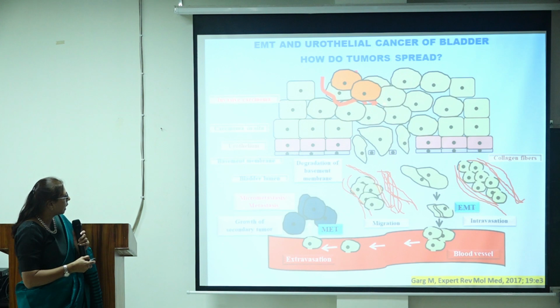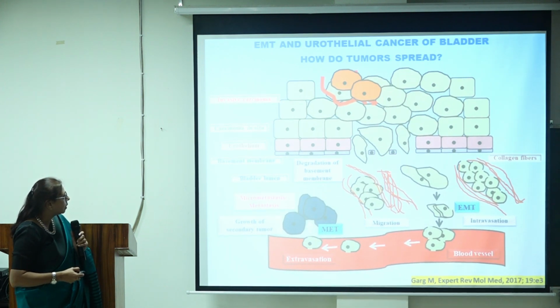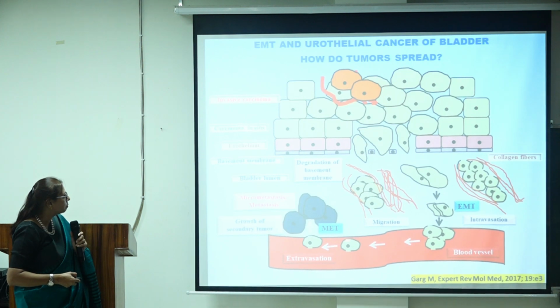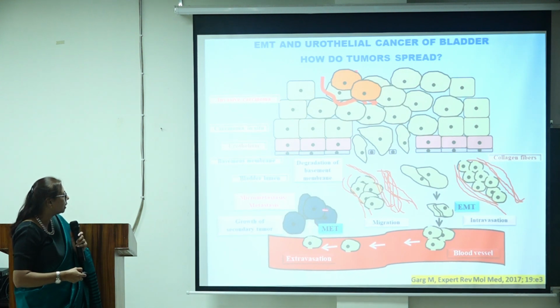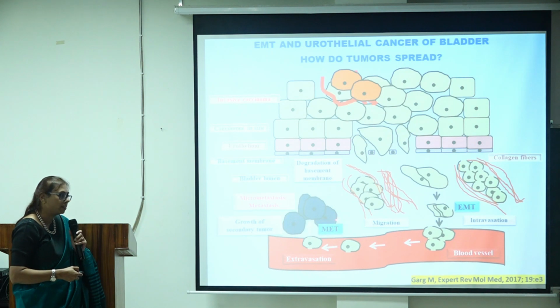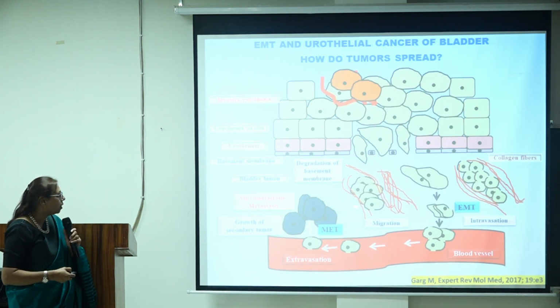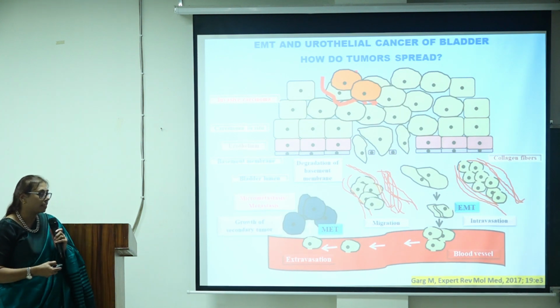When these cells gain motility, they invade the layers, come into the stroma and enter via the lymphatic system or into the blood vessels. Through intravasation they enter, travel a distance, and through extravasation finally come out of the vessel and establish at another site as a secondary tumor, and that's how metastasis takes place. So EMT is considered one of the important mechanisms for metastatic spread.